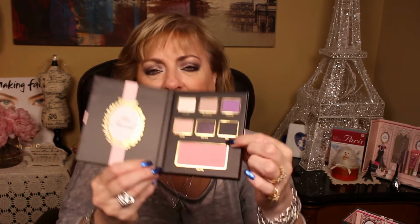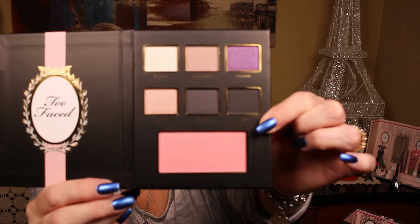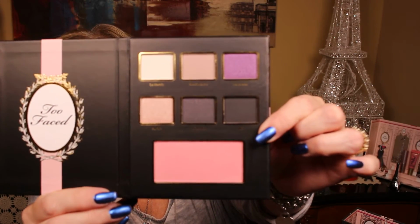Okay, so here's the last one, and this is the cool tone for sure. It's got a charcoal black, and it's got a sparkly kind of black, and then the blush is quite pink. So this is really good with my green eyes, so that's probably what I'm going to use a lot. But I use browns too. I don't usually use a lot of nudes, but we'll see.